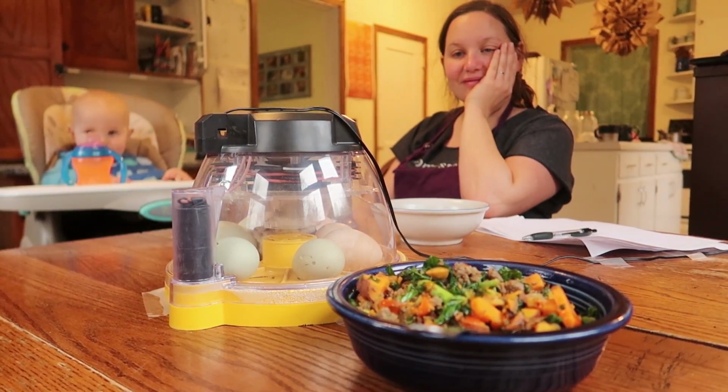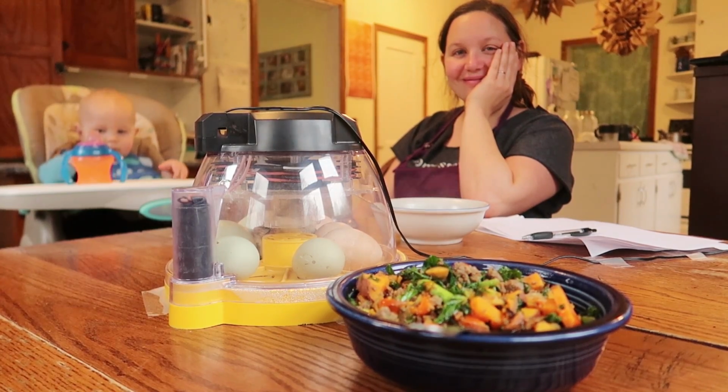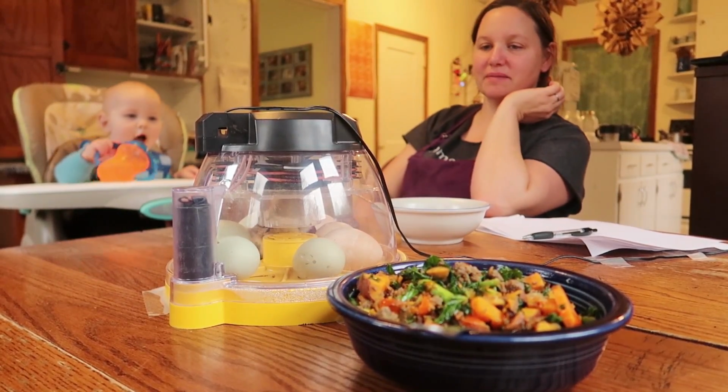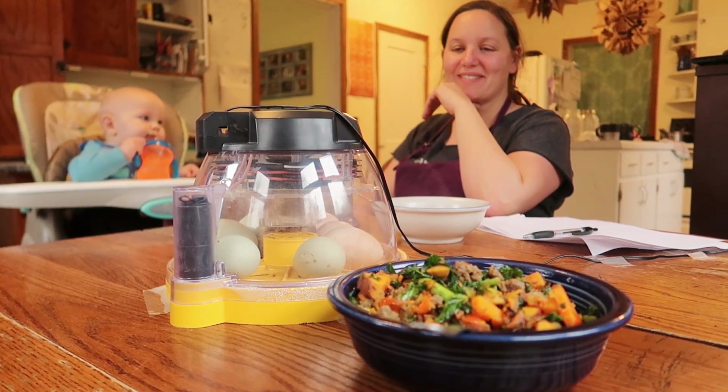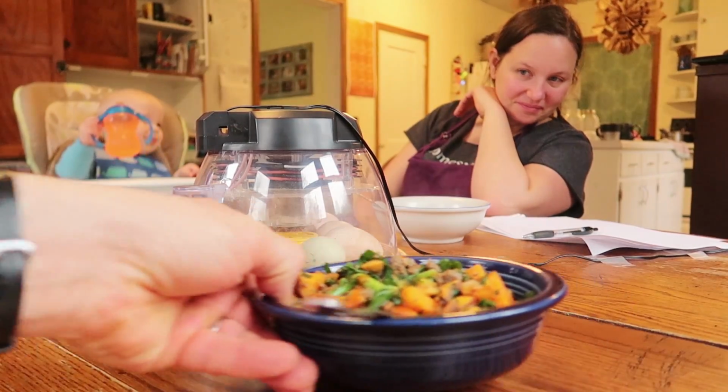Eating breakfast, watching chicks hatch. It's kind of one of the coolest things that I feel like I've really ever done in my life. This is super fun.